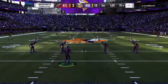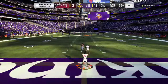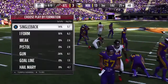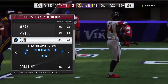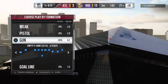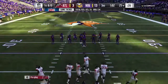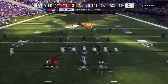Bailey now to kick this one away. This is fielded a couple yards deep. And all that work, but he stopped where he ultimately would have been had he simply taken a knee, and that's the 25-yard line. Atlanta now coming out on the field. Ryan will bring the Falcons up now 1st and 10 at their own 25-yard line.